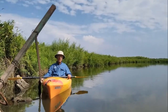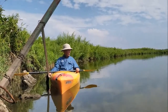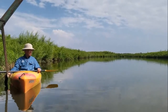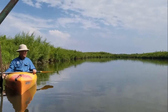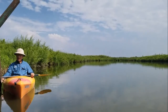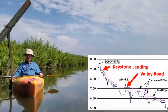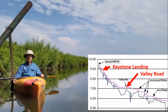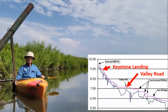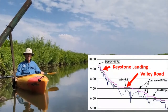So we've just gone under the bridge at Valley Road in Glacial Park. If you look at the stream behind me, it looks almost like a lake. It's wide, it's fairly deep, probably chest deep here, moving very slowly, quite different from the stream where we first entered at Keystone Landing. And if you look at the inset image of the profile of this stream, really about 20 years ago with the original Nippersink projects, you can see how the gradient on the stream is much steeper in that first half mile, and then it flattens out. And we're in that flatter part here.